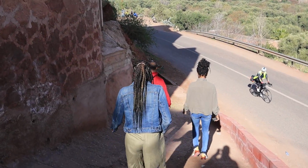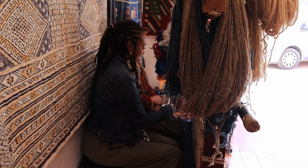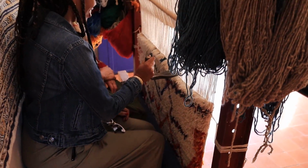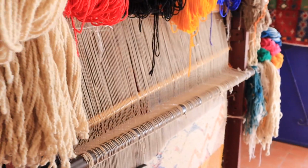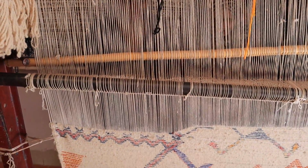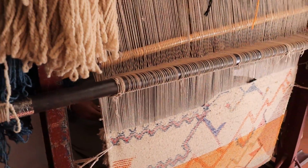Next, we drove to a carpet factory where we were able to assist in making a Berber rug. The crazy part is, it takes over a year to make one rug by this handheld machine. I'm like, there has to be a more efficient technique. Their traditional house roles are for the women to make the rugs and the men to sell them in the market.